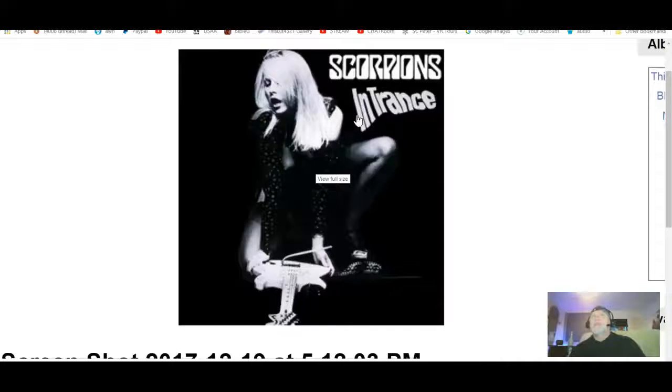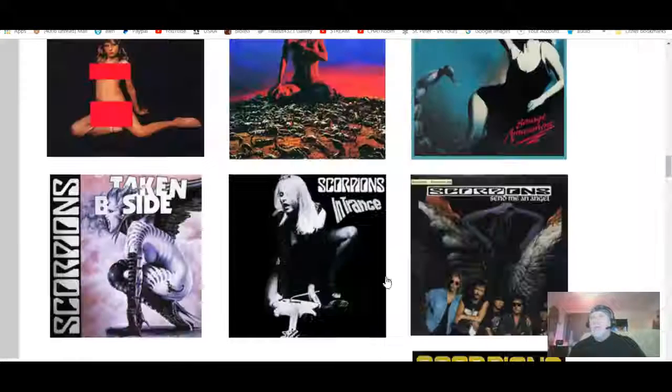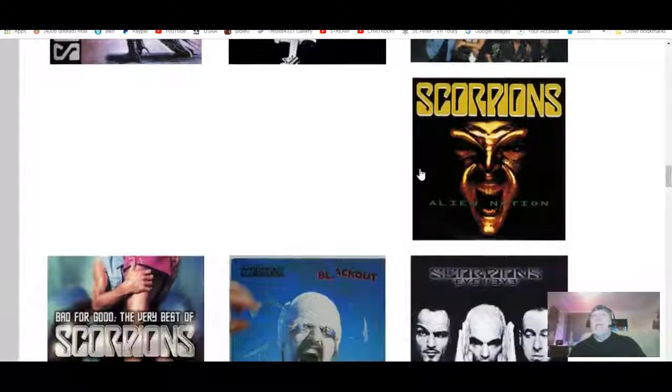But look, in trance, like this woman is acting like she is being penetrated in sexual intercourse. Entrance. See, this is the inference there, and that's why they have the neck of the guitar sticking out. Scorpions, in trance, entrance. This is what puts you in a trance. Do you get it? It's so obvious now. I mean, otherwise, would that make any sense at all?